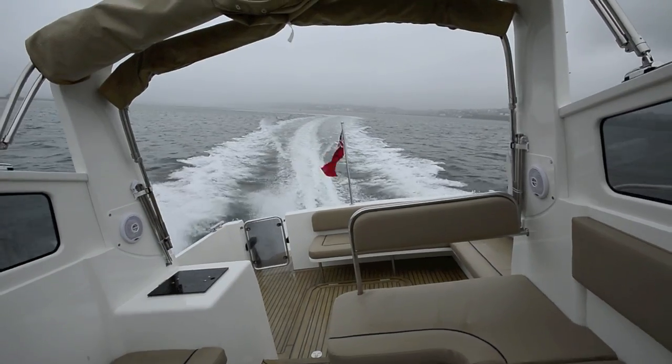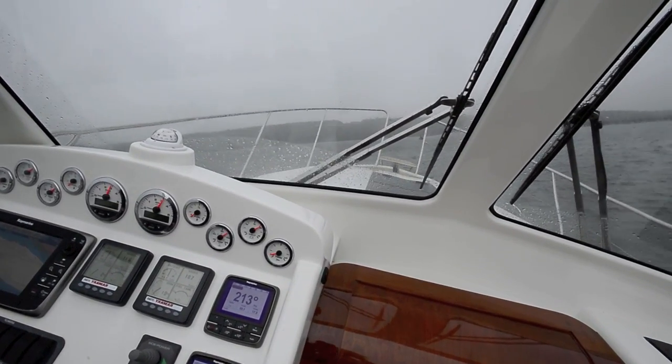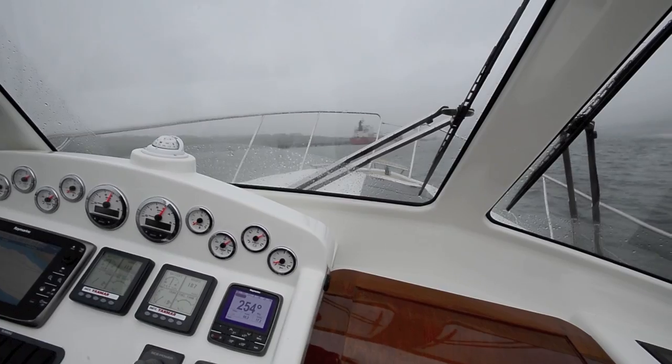It's remarkable if you just flick the boat into these turns and it really flings you around. And you've got to be careful if you're not ready for it. It can be quite shocking, but it's a lot of fun. And it feels like it's turning almost in its own boat length. It really is remarkable handling out on the water.